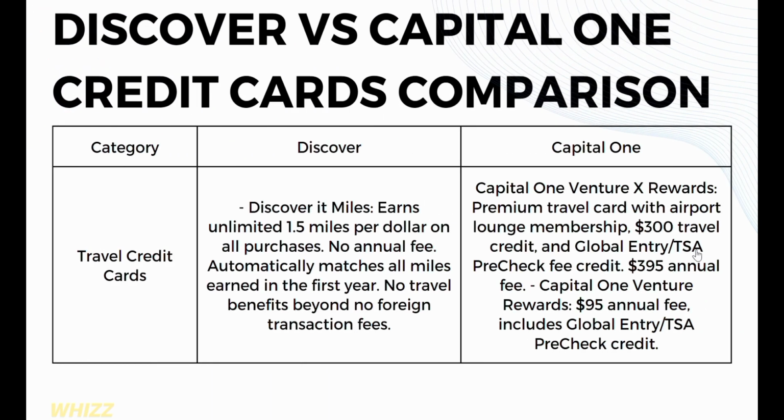And as you can see on the table here, in terms of the travel credit cards category, Discover offers the Discover it Miles, with which you can earn unlimited 1.5 miles per dollar on all purchases, with no annual fee, and it automatically matches all miles earned in the first year. No travel benefits beyond no foreign transaction fees.